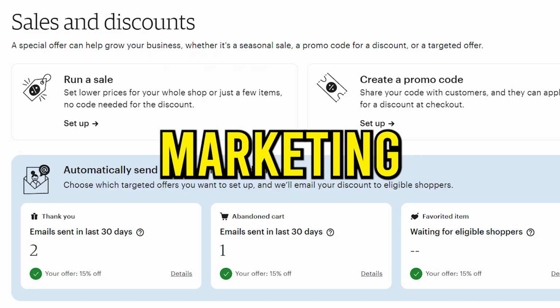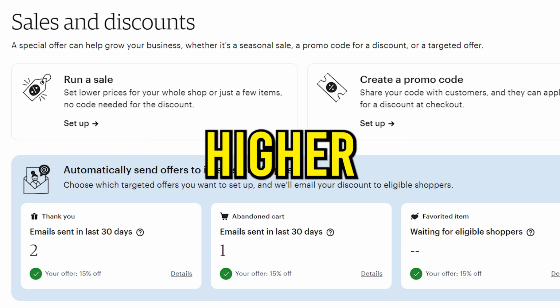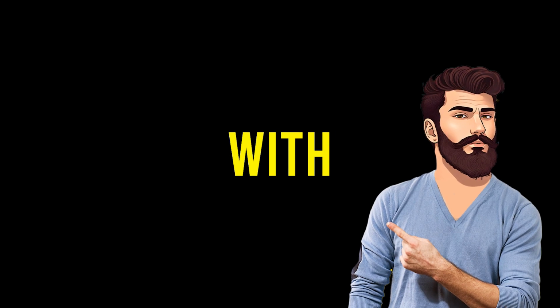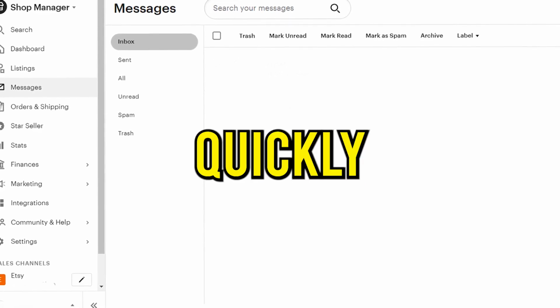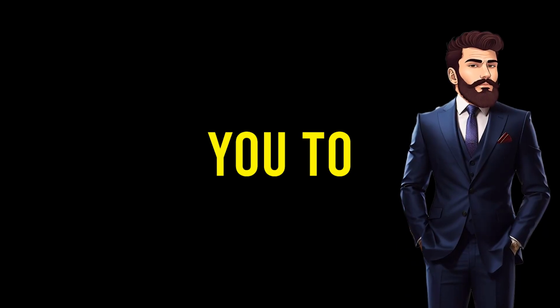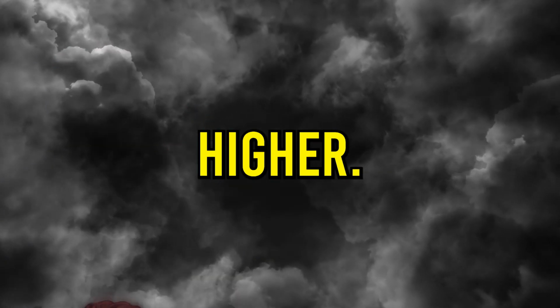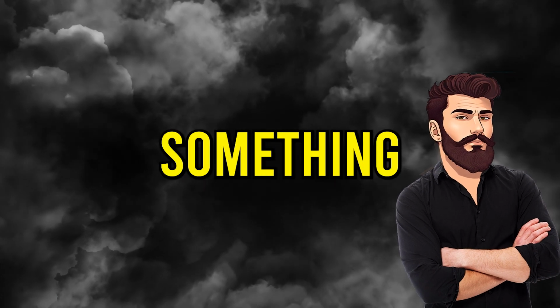Also set these 3 marketing strategies. Set it to something higher than the percentage you offer for your daily sale. You will get customers back with this. Make sure that you reply quickly to customers, and if they ask you to make them a custom design, do it. We need sales to rank higher. Do it and don't even bother to charge something extra.